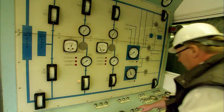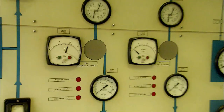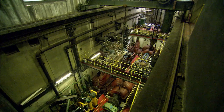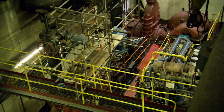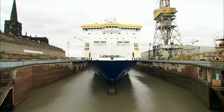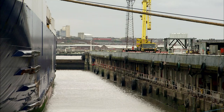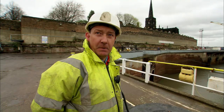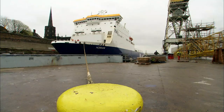In the control room, they're getting ready to pump the water out. We've got two main pumps, which are capable of pumping 78,000 gallons a minute. Each pump does that. The dock capacity itself holds something like, when it's full, 36 million gallons of water. We're looking at 3 hours today for the pump down. Basically now we've just got the ship bang in position.